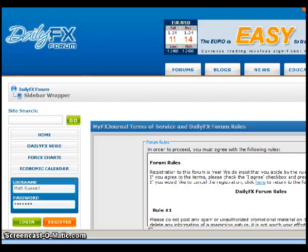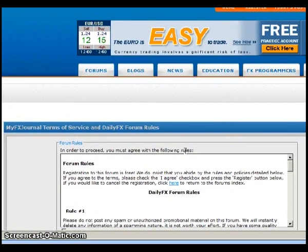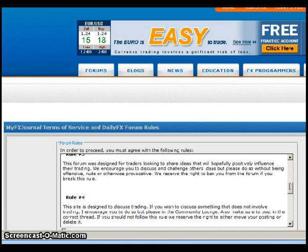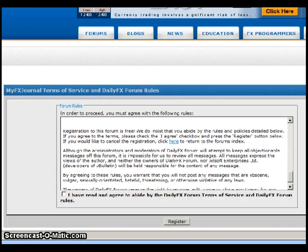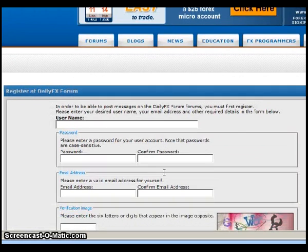If you give me one moment here while my browser loads. First we're going to have some terms of service and DailyFX forum rules. I do suggest reading through the forum rules. Obviously, profanity and spam and things like that are not allowed, but it also gives you insight on how to use the forum and how different traders can use it, in terms of their individual needs. So you would go down to the bottom there, click on where it says I have read all the rules, and then you would go to the formal registration page.